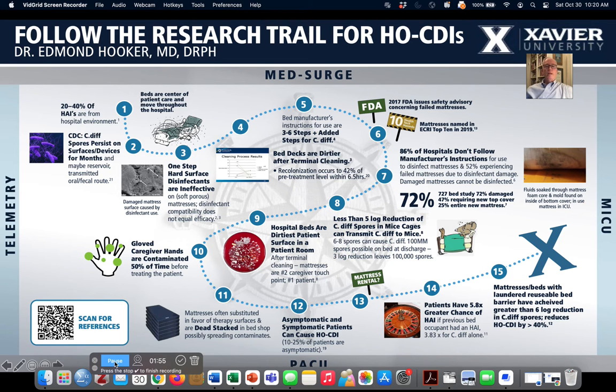So number four, bed decks are dirtier after cleaning. This was a study that I did where we showed that after terminal cleaning, basically they take the bacteria and spores from the surface of the mattress and then deliver them to the bed deck because they're not frequently replacing the rags that they're using. This is why the manufacturers in 2015 were mandated by the FDA to do a 3 to 6 step process to ensure that the mattress could be disinfected, and more steps if you have C. diff. And so now all the major manufacturers' beds have mandated multiple steps. This is everything from pre-cleaning to cleaning to rinsing off the cleaner to disinfecting to rinsing off the disinfectant to inspecting.